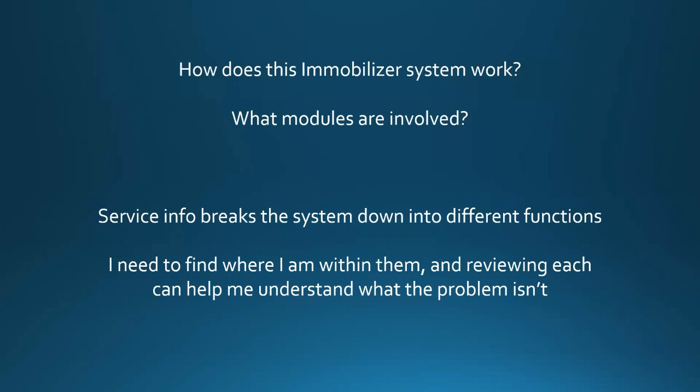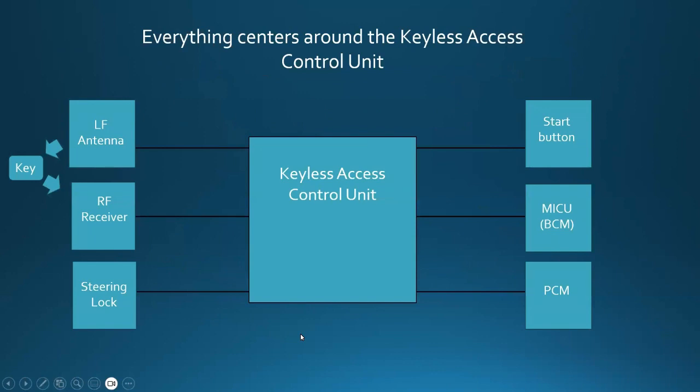I can say that, hey, this key probably is not the issue, but I'm going to read up and make sure of that, so then I can go forward and look at other components. So let's do that. Let's break this down for this smart key system. They call it a keyless access system, and really everything is going to center around our keyless access control unit, or smart key unit. Some manufacturers would call it that, but Acura's name for this in service information is keyless access control unit.